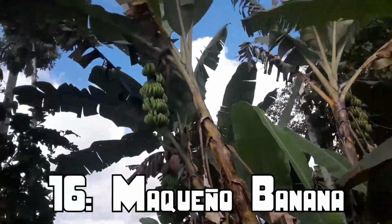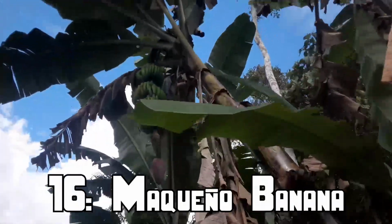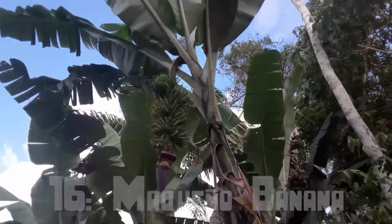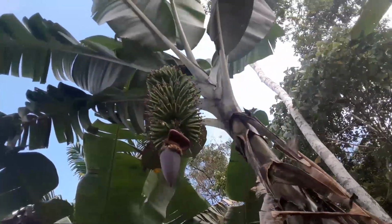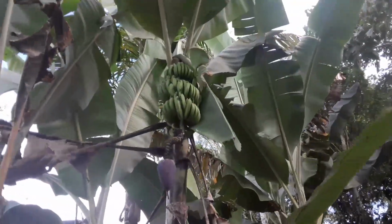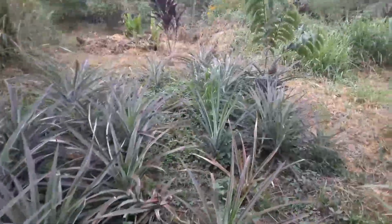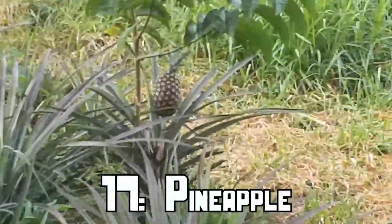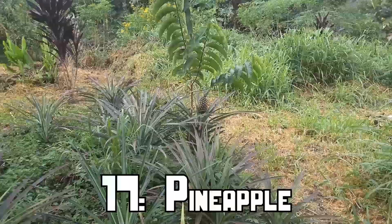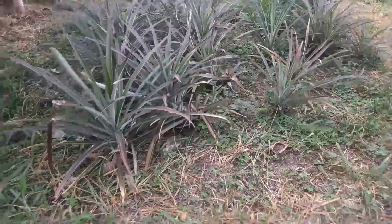These are the Maqueño variety of banana. Here's some that are just starting. And again, I think these are pretty similar to a Cavendish. Maybe slightly different though. Here we have some piña, aka pineapple. There's only one fruiting here in this spot anyway, but there'll be a lot more pretty soon.